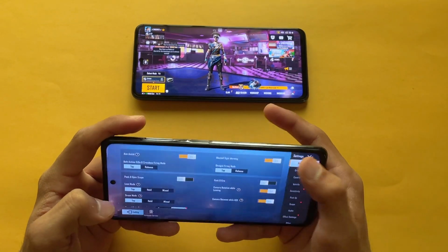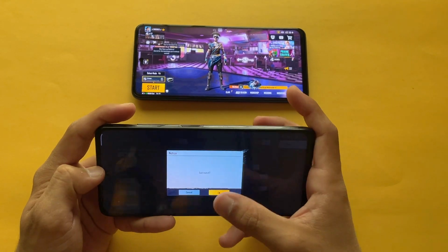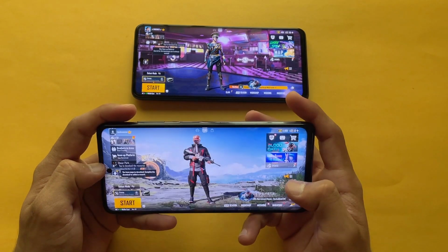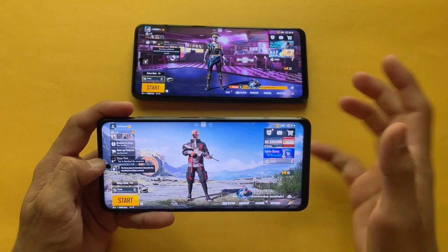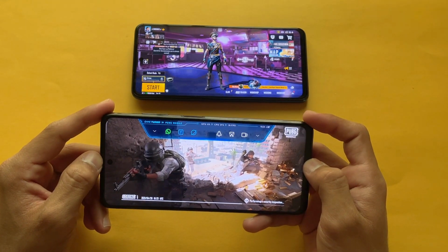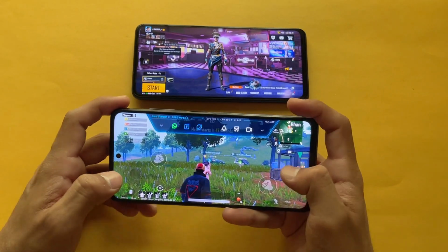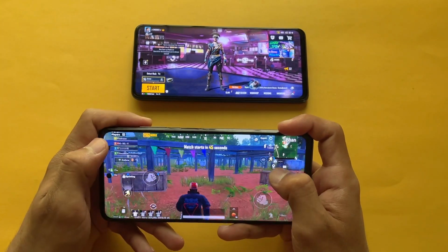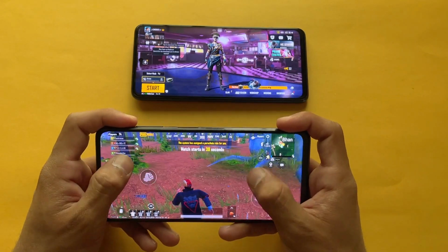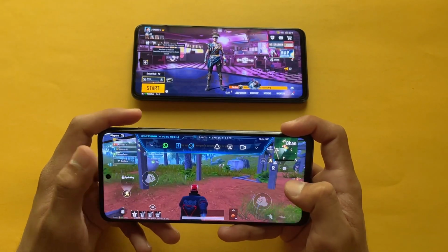So guys, now let's go back and play in the Sanhok map. Let's see if we have any FPS drop in the boot camp. So now let's play on the X3 first. Again, you can also see the FPS as well. It is not 100% all the time, but you get a better idea. And you can see we are in the Sanhok. So now let's see the FPS. You can see full FPS is at 40. So no issue right now.